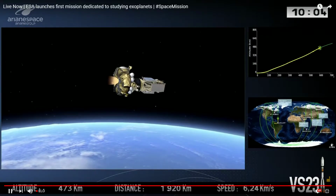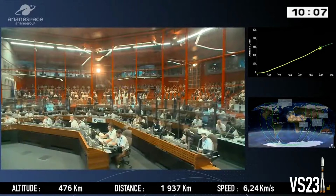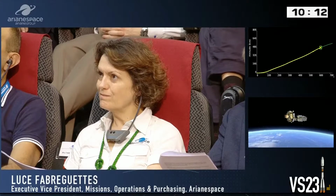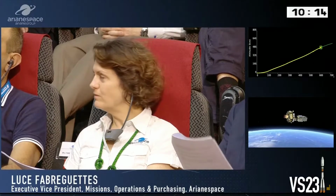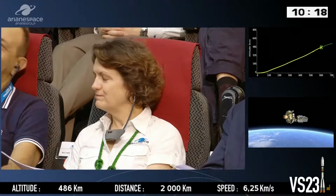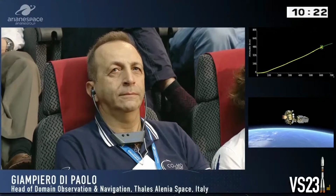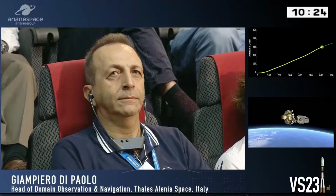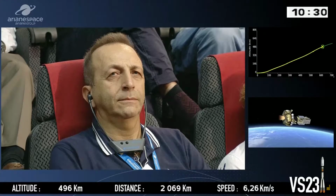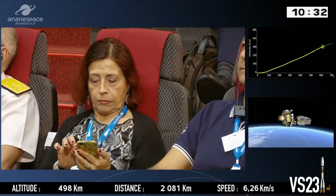470 kilometers up, roughly, our speed 6.2 kilometers. This first burn will last 11 minutes. The second burn will take place at plus 1 hour into the mission, and the third 51 minutes later. The Frigate upper stage, produced by NPO Lavochkin, prime contractors, mass at liftoff 6.3 tons, carries almost as much in fuel, 5.3 tons.